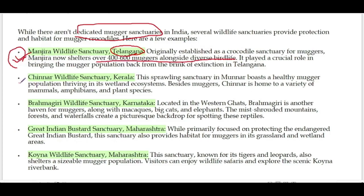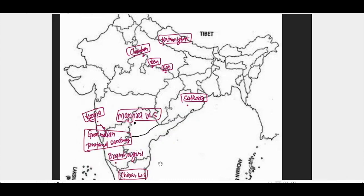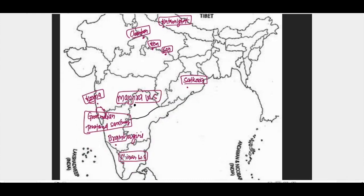And then we have the Chinnar Wildlife Sanctuary, which is located in Kerala. Let me show you where Chinnar is. So this is the Chinnar Wildlife Sanctuary, and this is the Manjira Wildlife Sanctuary.